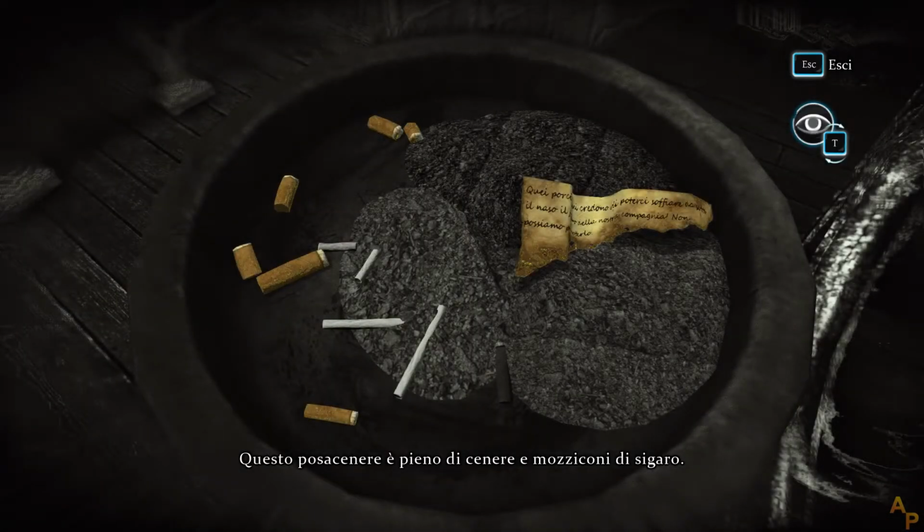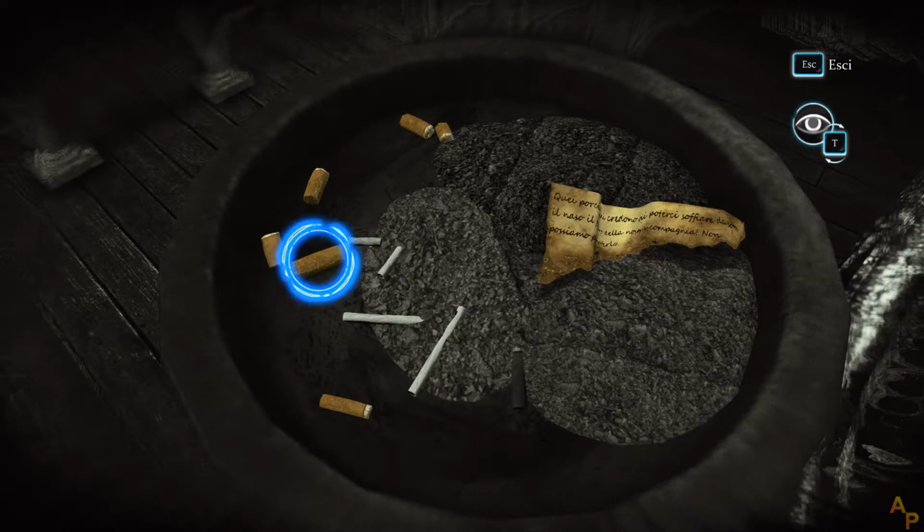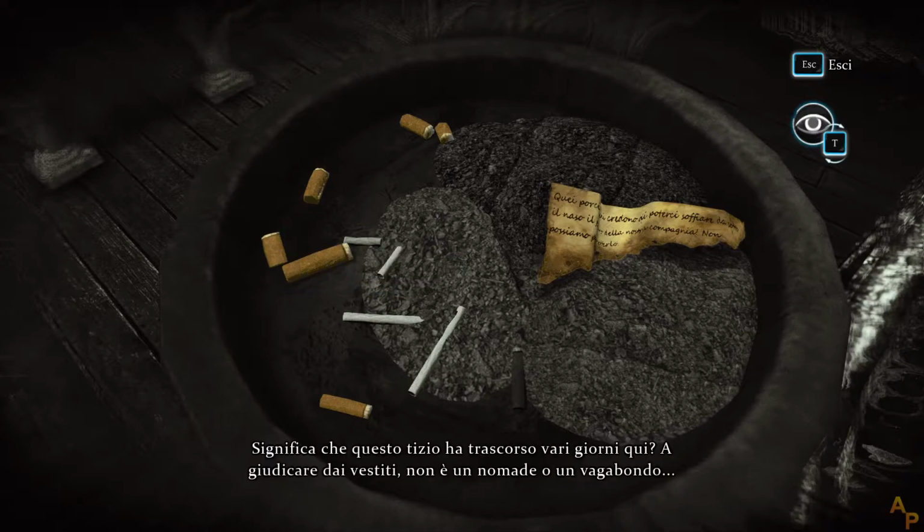This ashtray is full of ash and cigar stubs. A greenish-brown cigar with a strong aroma, a hint of peppermint. These ashes and cigar stubs are similar to the one that we found on the floor. Some of the stubs were recently smoked. There are others that appear fairly old. That means that the fellow spent several days here.